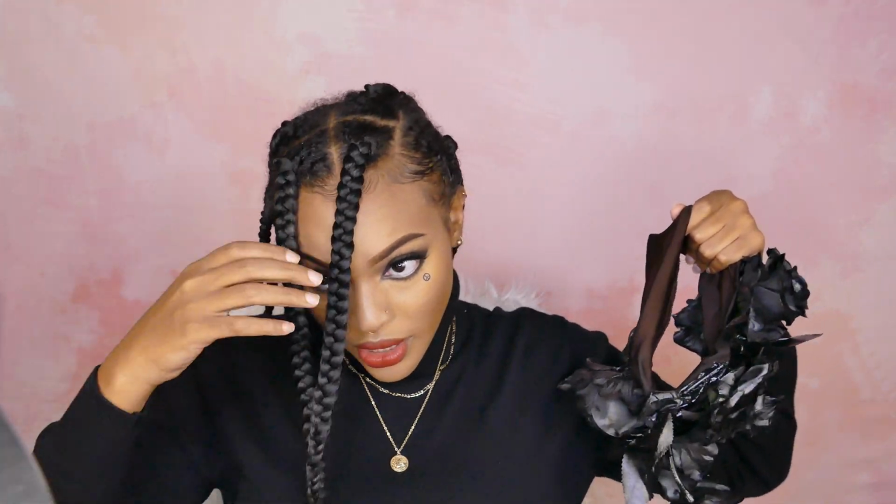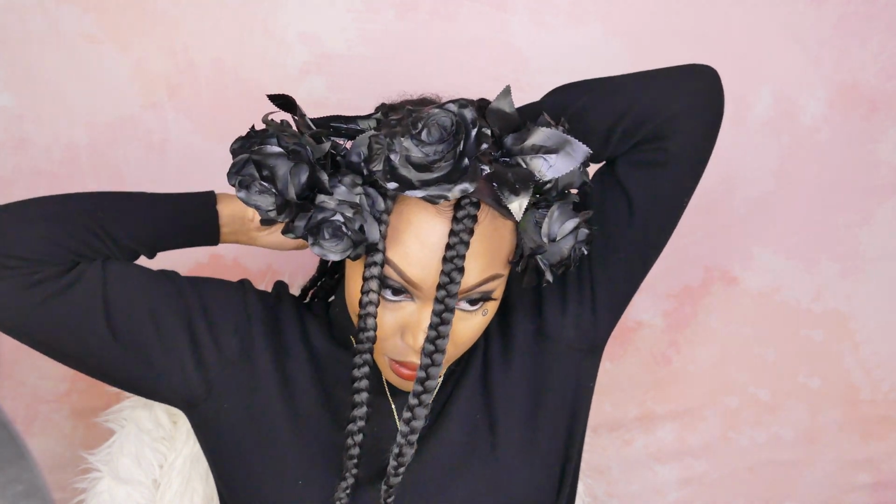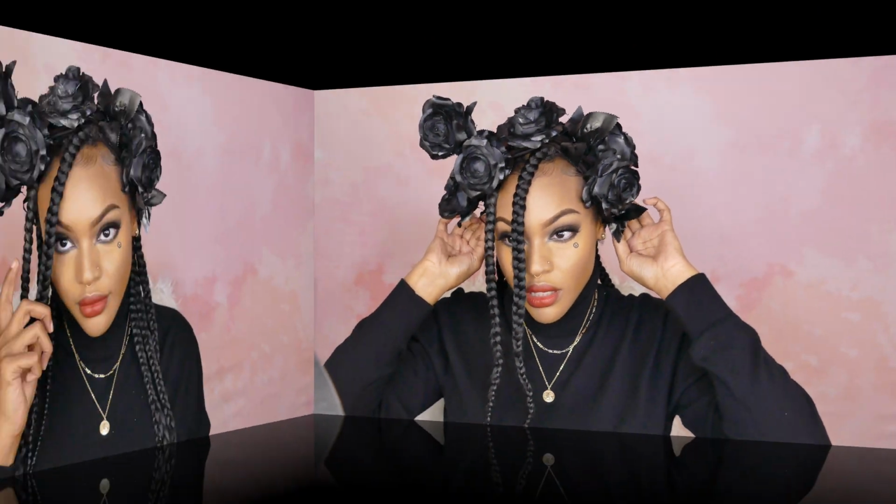I know she has these two in the front out. So I'm gonna put my other braids through the headband so it'll stay on, and then move it around. Alright, y'all, this is the finished look. And honestly, it turned out way better than I thought. I'm gonna zoom in so y'all can see the details.